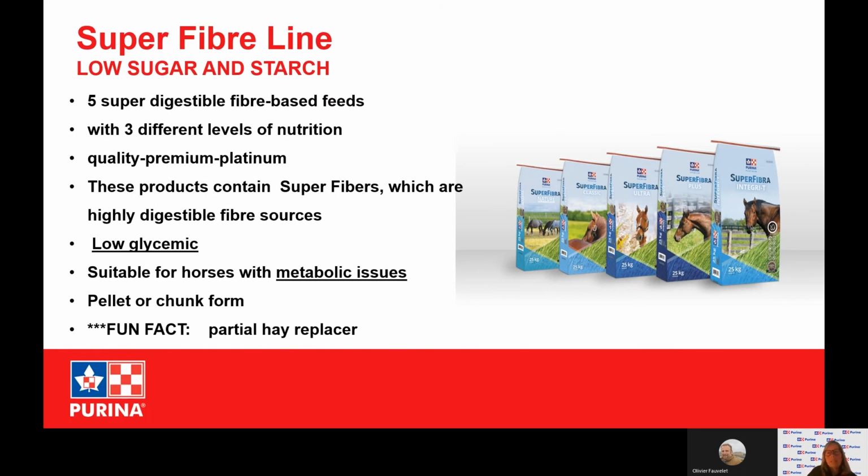And the fun fact about these products is that because the fiber level is so high and so nutritious and digestible, it can be a partial hay replacer. So it can help replace some of the hay.